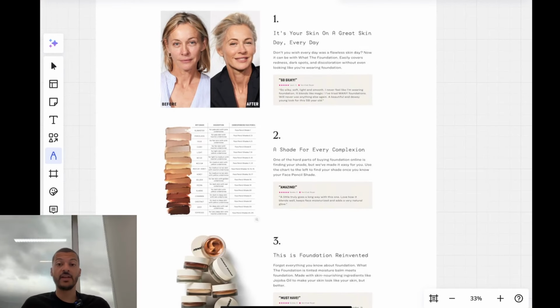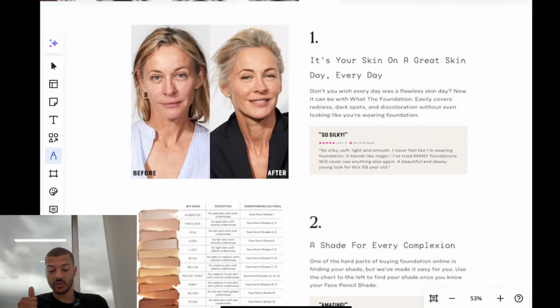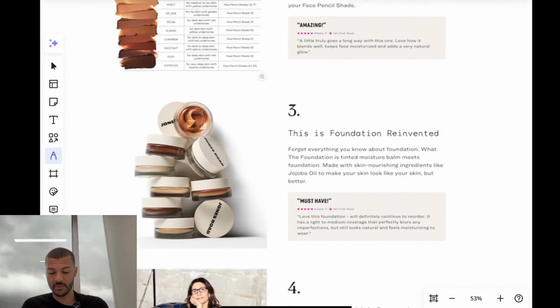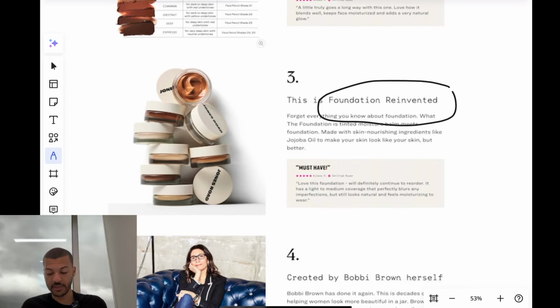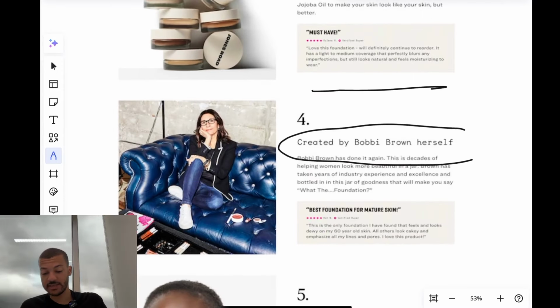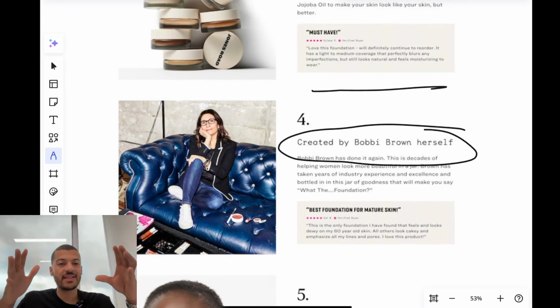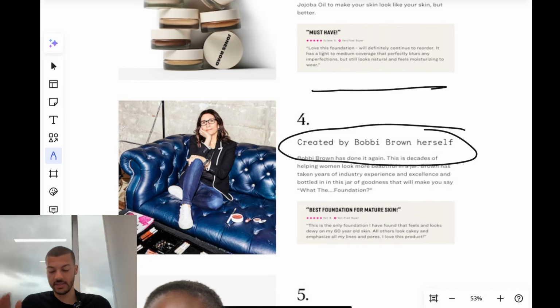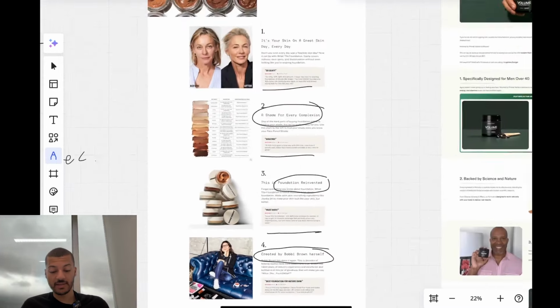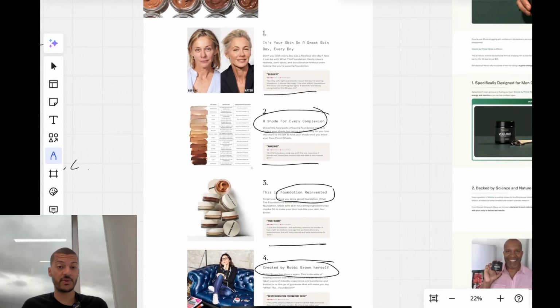So as you can see here, this is where people land first. They first learn about what the product is doing, and what kind of shades you have in this example. Foundation reinvented. You have a bunch of trust here, with reviews for every single bullet point. Then you know it's actually created by Bobbi Brown. Those are all things that people would most likely not understand if they would just watch one creative. So not heavy, cakey, or dry. Those are all things that they identified are important to people before they make the purchase. So they educated them before that and then sent them to the product page.